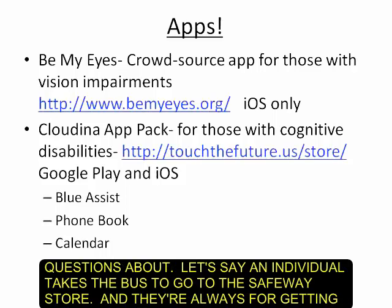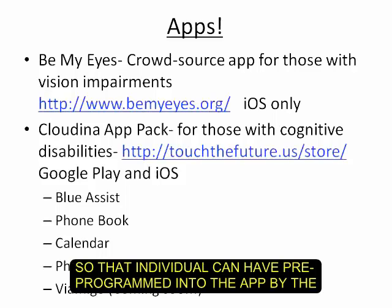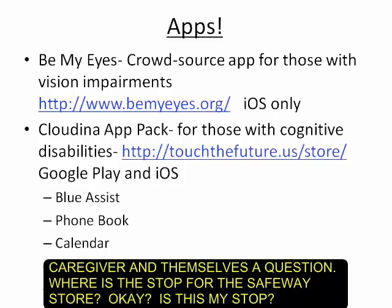For example, let's say it's an individual who takes the bus to go to the Safeway store, and they're always forgetting which stop to get off on to get to the Safeway store. So that individual can have pre-programmed into the app by their caregiver and themselves the question, where is the stop for the Safeway store? Okay, is this my stop?